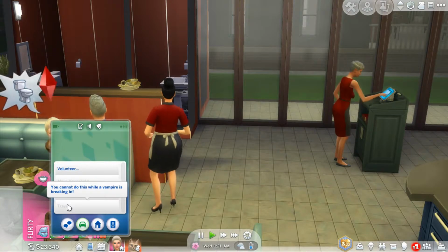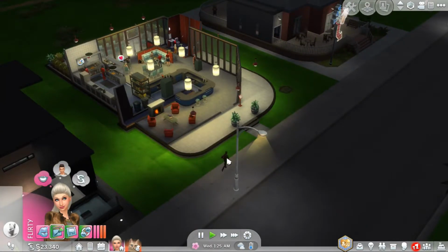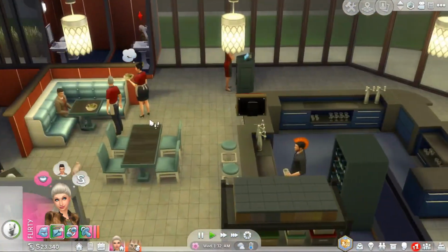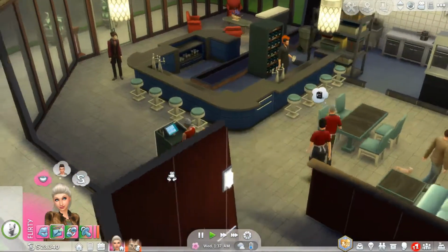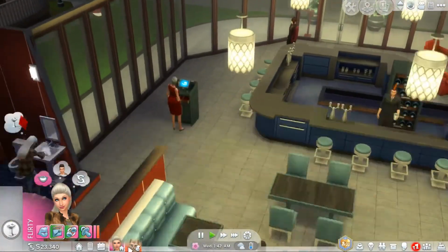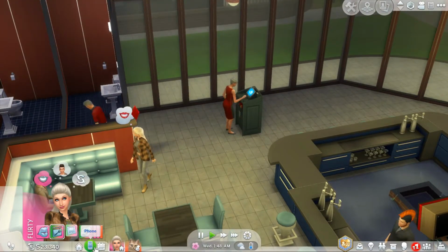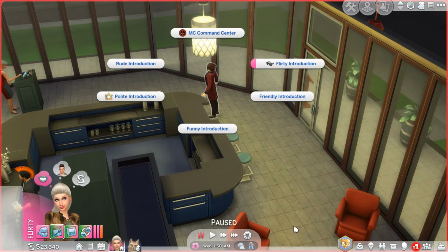What? A vampire's breaking in? This is kind of scary. Okay. Scarlett is literally just like on the toilet. There's a vampire here. Why is Mr. Snuggles here? Okay, no. You need to go home. I feel like she should go to the vampire and just be like, screw off!